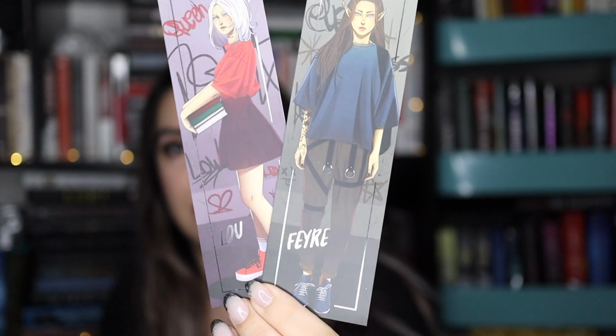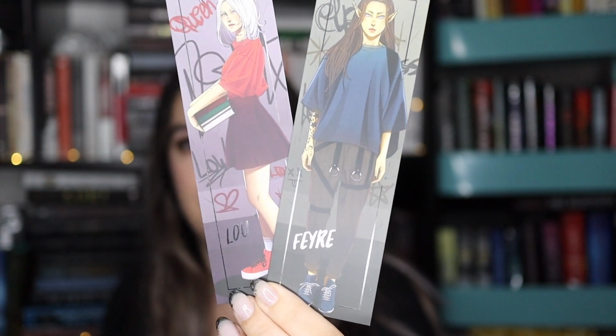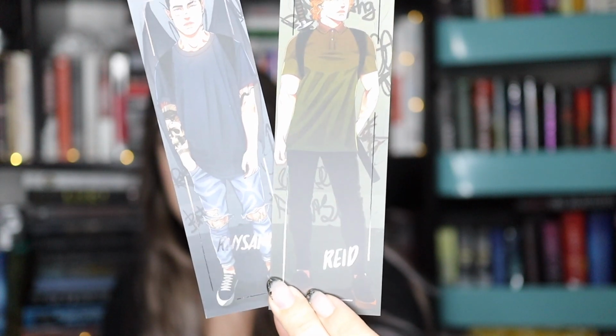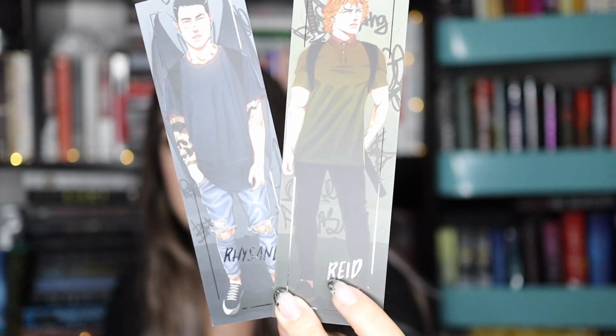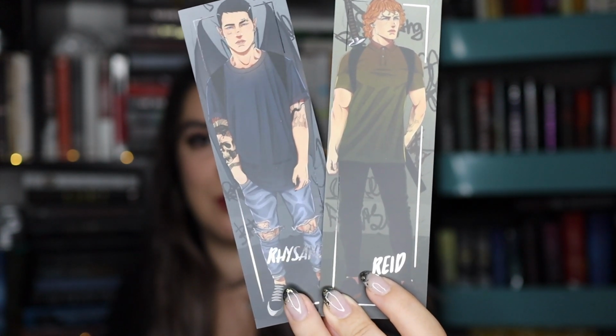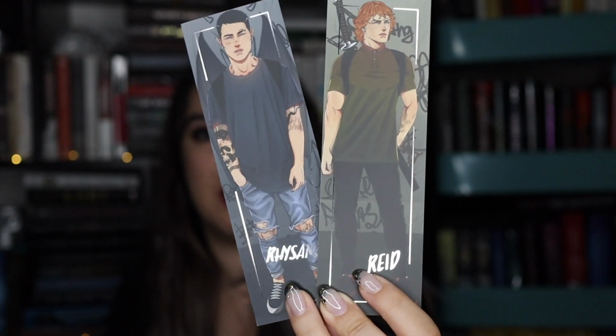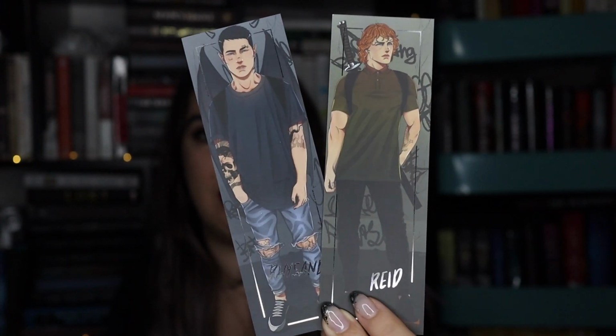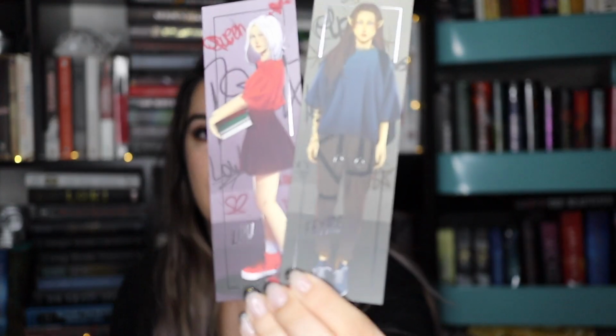So the next thing is a set of bookmarks, I think, from the Serpent and Dove series. So we have Lou and Fire. Lou and, I can't pronounce her name, Fair. And then on the other side, we have Rhysand and Reed. Oh, these aren't from just Serpent and Dove. This one is Serpent and Dove, and this one I think is A Court of Thorns and Roses, which I have yet to read, which is why I didn't recognize the names. But this one is from a Sarah J Maas series, I believe. Correct me if I'm wrong. And this one is definitely Serpent and Dove because I've read that book. I'll show the other side to you again with Lou and Fair.